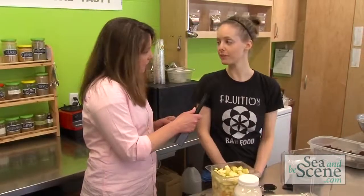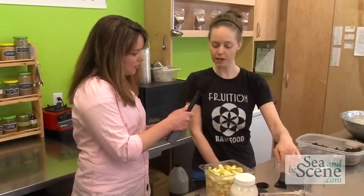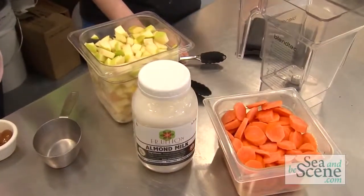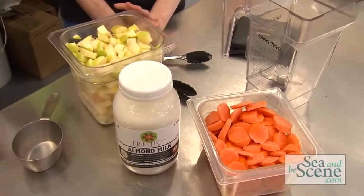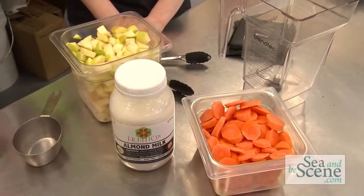Yeah, so we use as much local produce as possible. So we get the carrots from local farmers here, apples locally grown here in Nova Scotia. We wash them, peel them, chop them up, and then freeze them so that when we blend up your smoothie, it's going to be nice and cold. Okay, I could do that at home too, right? Totally. Okay, yeah, very good.